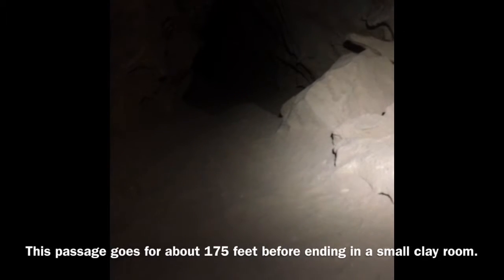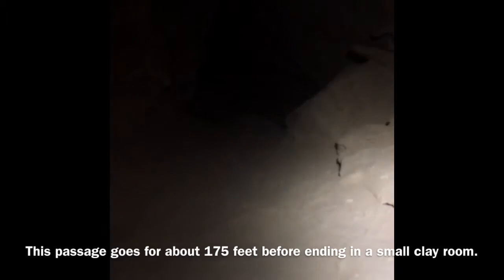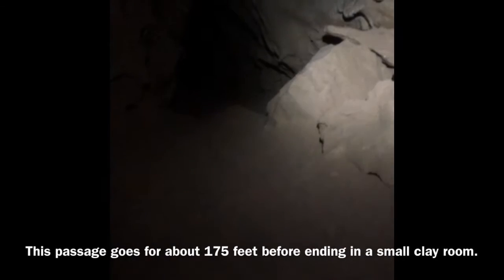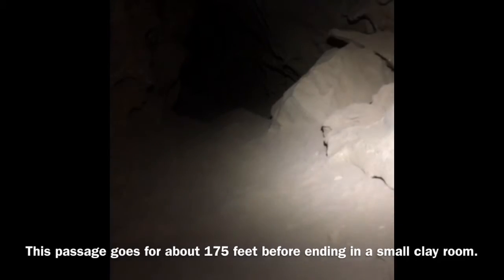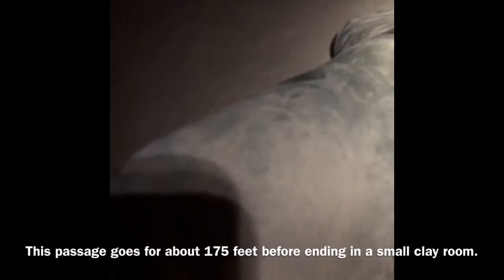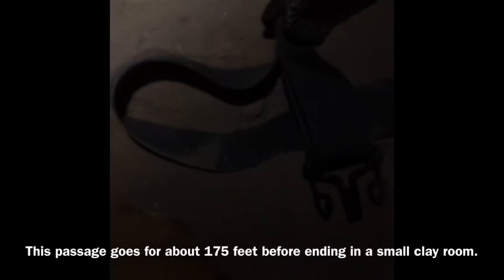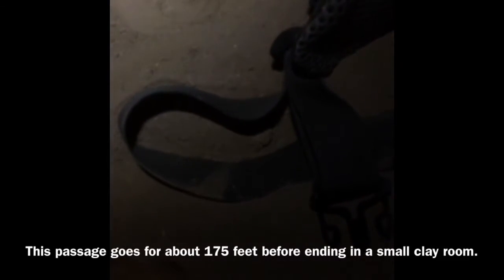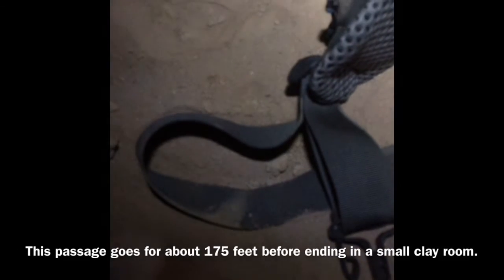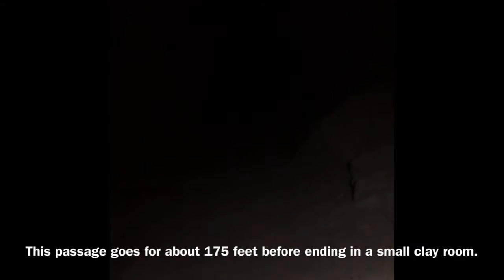Definitely not a spelunker here, but it's pretty interesting back there, actually. I don't know where it goes. It just keeps going. I'm sure if I ask the visitor center, they know where it ends up. It might reconnect with the main cavern somewhere farther back, but I just didn't want to keep going. You can see I'm covered in dust. I don't have knee pads or anything, and there are some rocks in there. I don't crawl around on hands and knees very much, so my wrists are taking a beating. But it is pretty interesting in there.